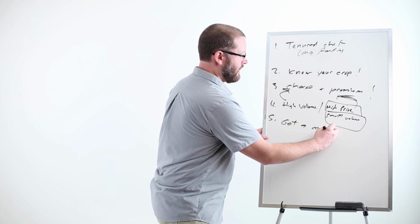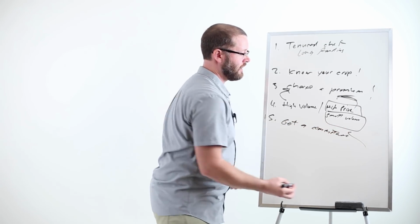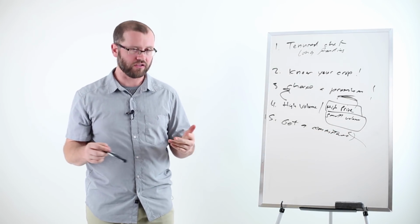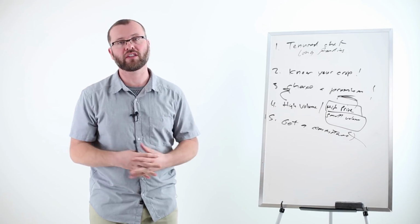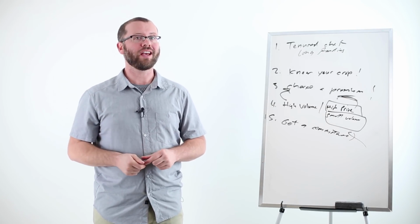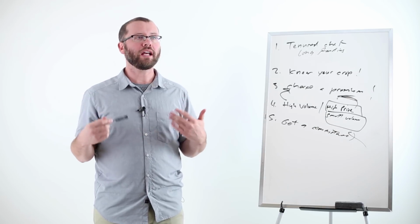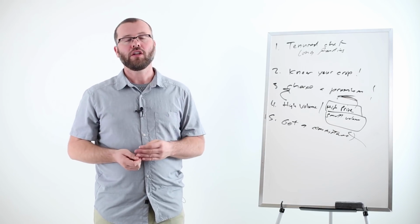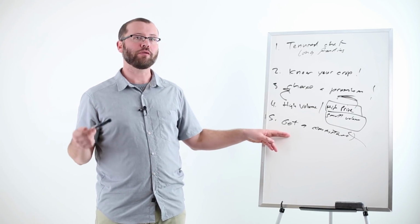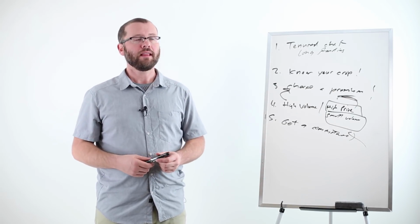Now, this doesn't have to be a contract. I think there's elements of risk involved in contracts for the farmer, because things don't always go as you plan, but you want to get a verbal commitment. You also want to make sure that you understand the types of volume they're expecting to use with this.